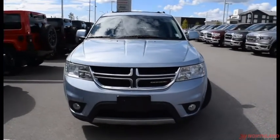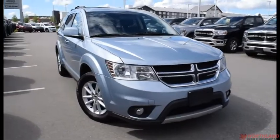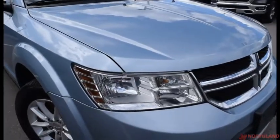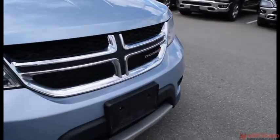Today we're taking a look at a 2013 Dodge Journey SXT. Under the hood we have a 3.6-liter V6 engine and a 6-speed automatic transmission. This guy is in winter chill. It's very light blue. I really like it. You do have the chrome accenting up front with the Dodge logo.